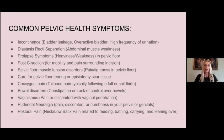Vaginismus, pain or discomfort with vaginal penetration. So this can be seen in young athletes, like trying to use a tampon maybe for the first time, who are like major runners or ice skaters, or where they're really using their legs a lot and they don't actually have a good control of their core and their pelvic floor, and things just tend to tighten up on them.